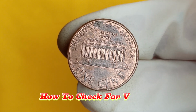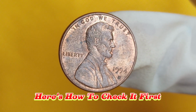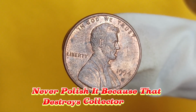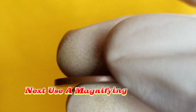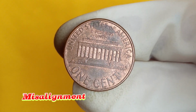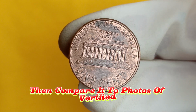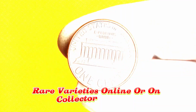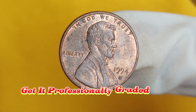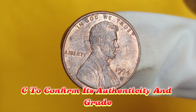How to check for value if you think you have a rare 1989 D penny. Here's how to check it. First, clean it only gently with a soft cloth. Never polish it, because that destroys collector value. Next, use a magnifying glass to look at the date, mint mark, and lettering. If you notice doubling, misalignment, or unusual shapes, you might have an error coin. Then, compare it to photos of verified rare varieties online or on collector websites. Finally, if you think it's rare, get it professionally graded by PCGS or NGC to confirm its authenticity and grade.